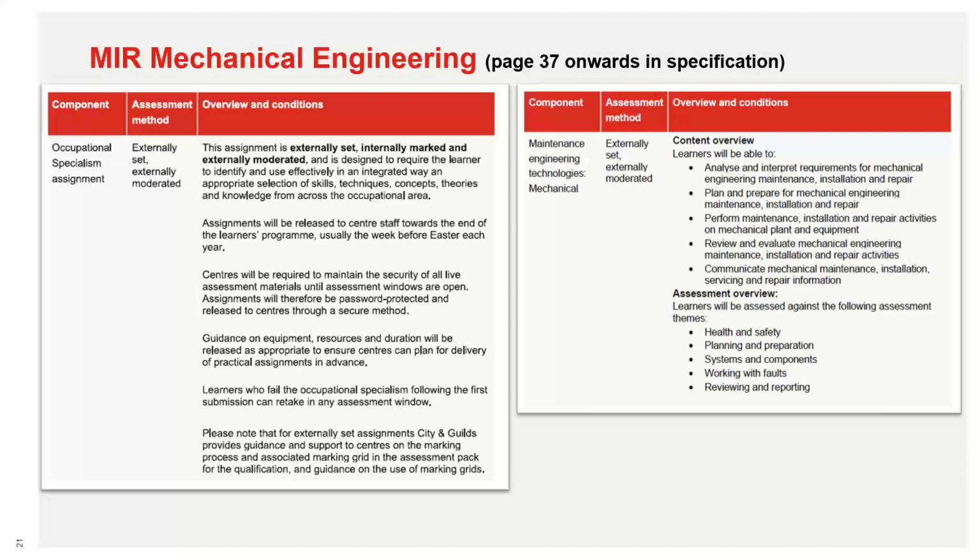So for maintenance engineering technologies in the mechanical section, we've got some bullet points there, 5 bullet points that the learners need to know. So they're going to be analysing and interpreting requirements for mechanical engineering, maintenance, installation, repair; plan and prepare for mechanical engineering, maintenance, installation, repair; perform maintenance, installation and repair on mechanical plant and equipment; review and evaluate mechanical engineering, maintenance, installation, repair activities; and communicate mechanical maintenance, installation, repair information.